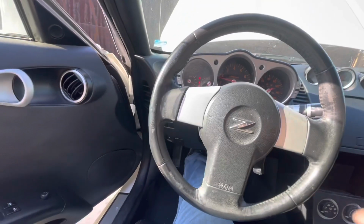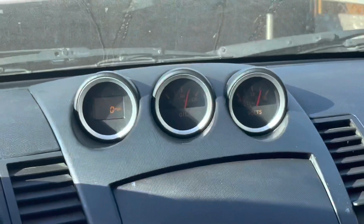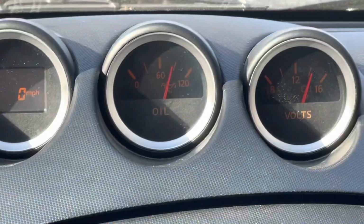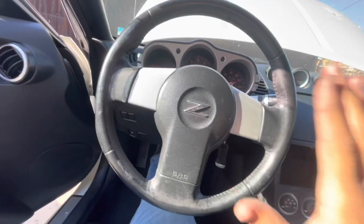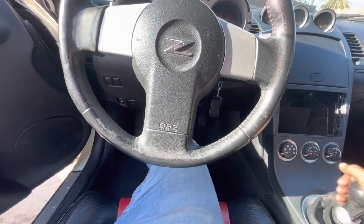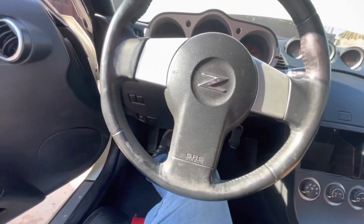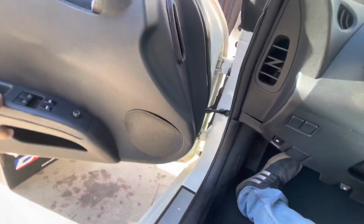That's clutch, okay? Chill before you guys say anything. Let's see the oil pressure right there. Starting out good so far. That's clutch, okay? Trust me. I'm low on gas. Let's get out.